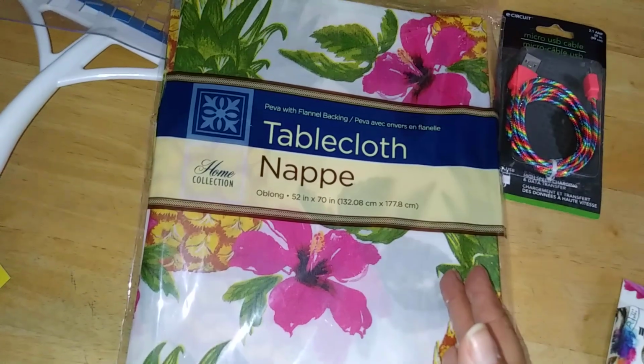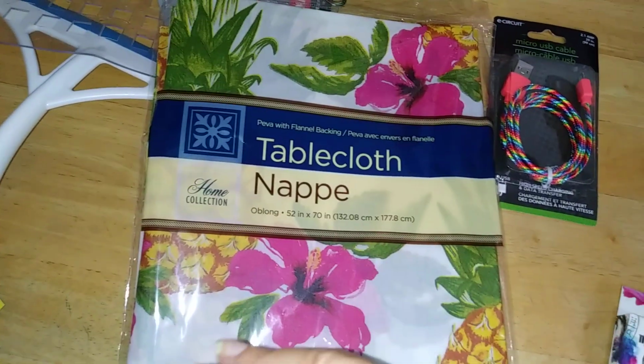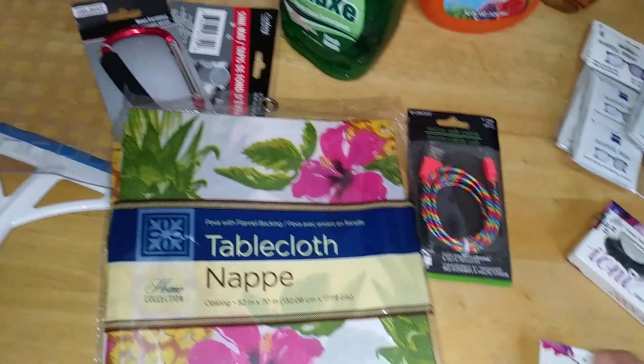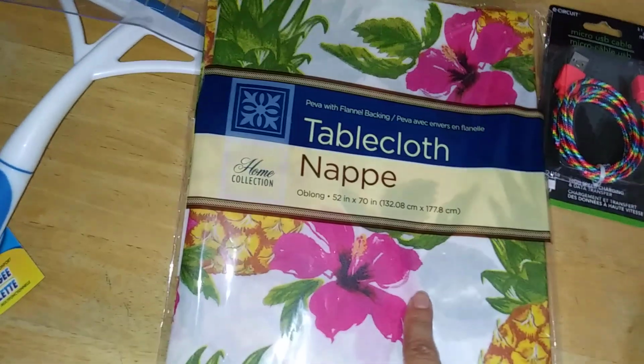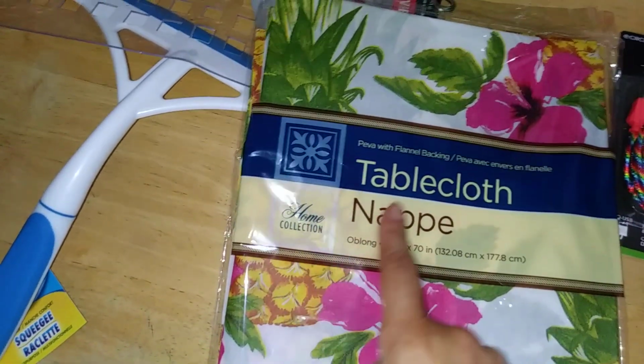I love their tablecloth. Just be careful of what you find though, because some of them look like the ones labeled rectangle. You think, oh, it's perfect, I have a rectangle table. No, they mean those long rectangles. And I do not have that. But these have always done me well, this particular brand of home collection.